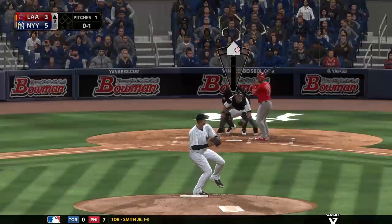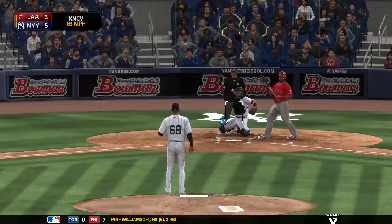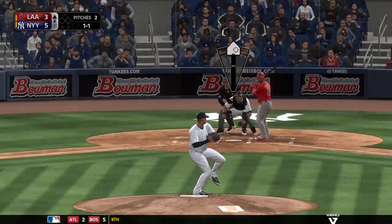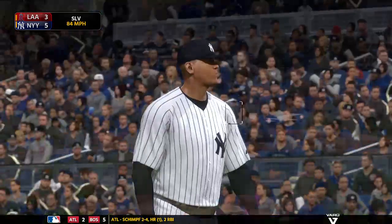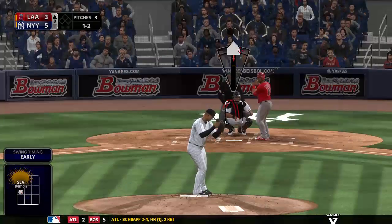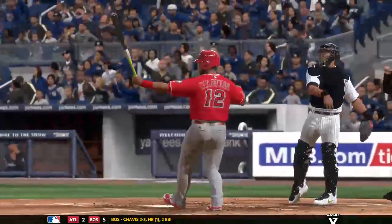Strike one to start the at-bat. That misses wide. 1 ball and 1 strike. Maldonado behind a ball and 2 strikes. The 1-2 is a swing and a miss. That's strike 3.